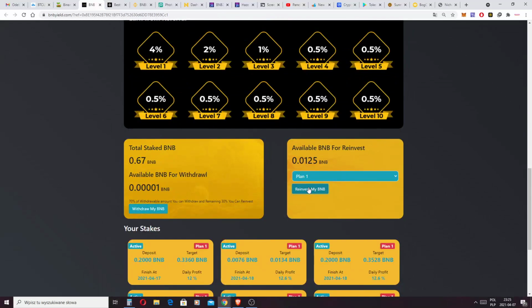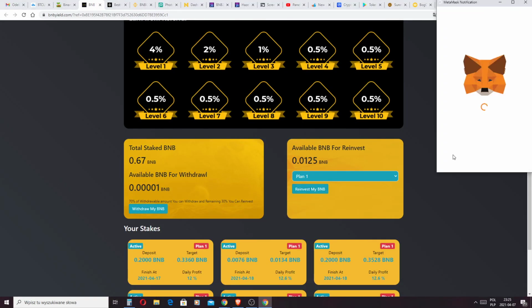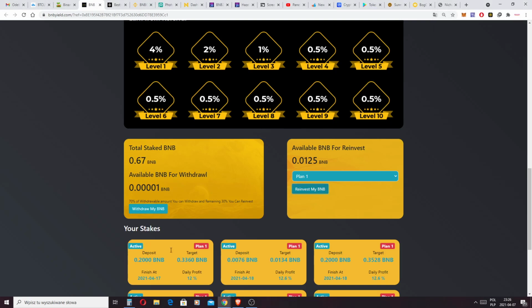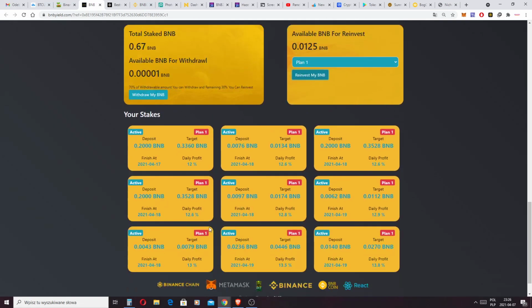I will show you this in a minute. Let's reinvest, because I'll be just making my stake a little bit higher. Initially, I'm gonna show you, because the history is here, so it's not a problem. Yeah, so initially I deposited 0.2. I'm not sure when exactly, but then on the next I reinvested.